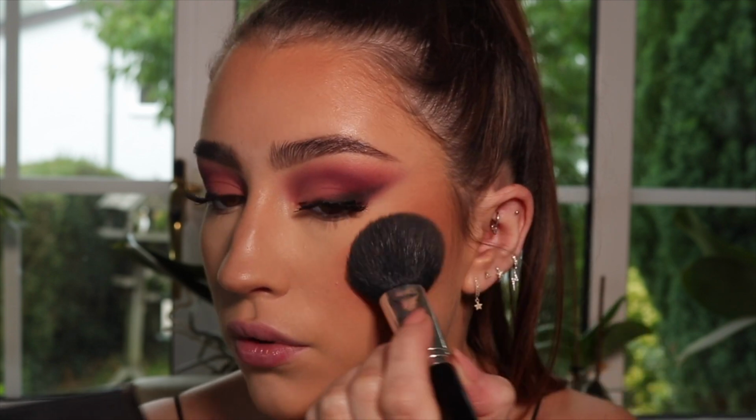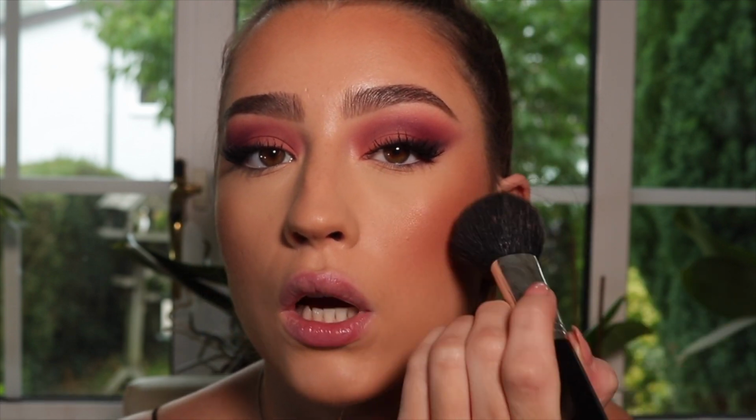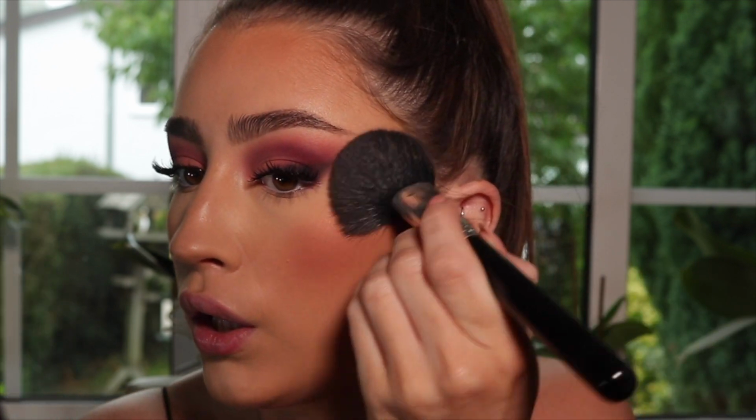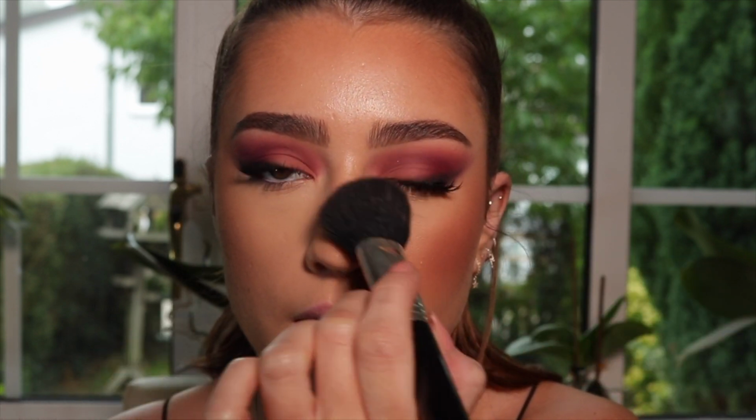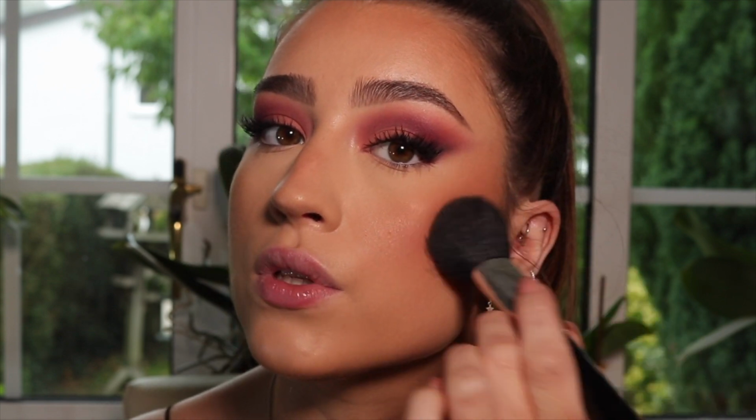I actually put too much on then. And see how well that complements the eyeshadow, it just literally brings everything together. It's so weird because I never used to wear blush. I used to think blush just wasn't for me, and I used to never wear it because I've always been quite a red person.